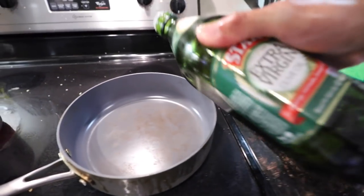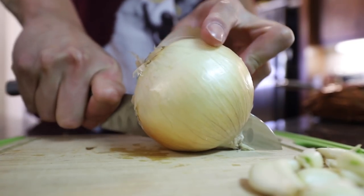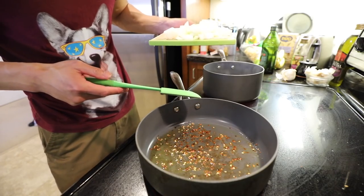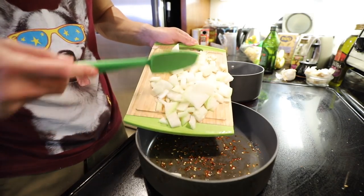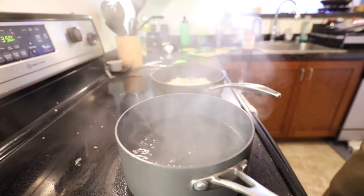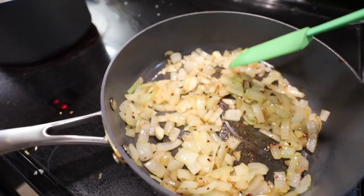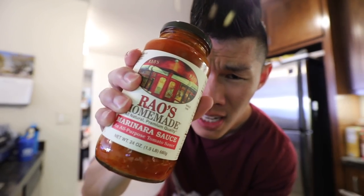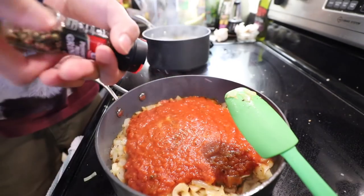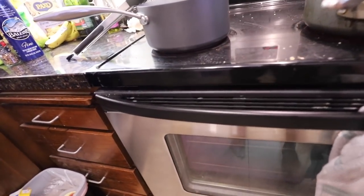Add some extra virgin olive oil. Red pepper flakes. Chop up an onion, 4 cloves of garlic. It's sizzling a little bit, so we're gonna add now the onions and the garlic we made. Might as well do some basil. Now that the water is boiling, let's add some salt. Spaghetti noodles. This looks pretty good. It's time to open the sauce. A little salt. And then we cover. Okay, the bread is done.